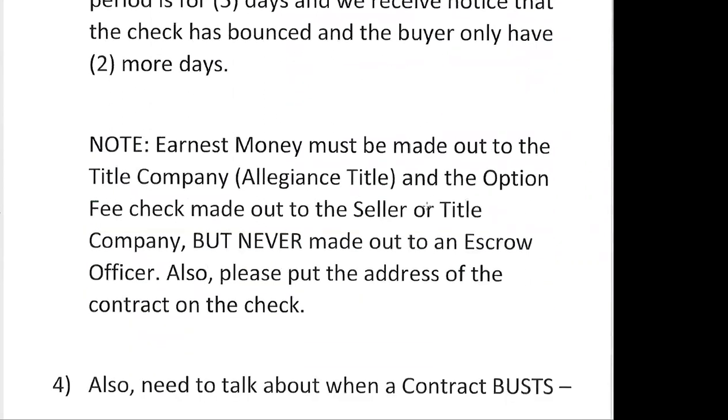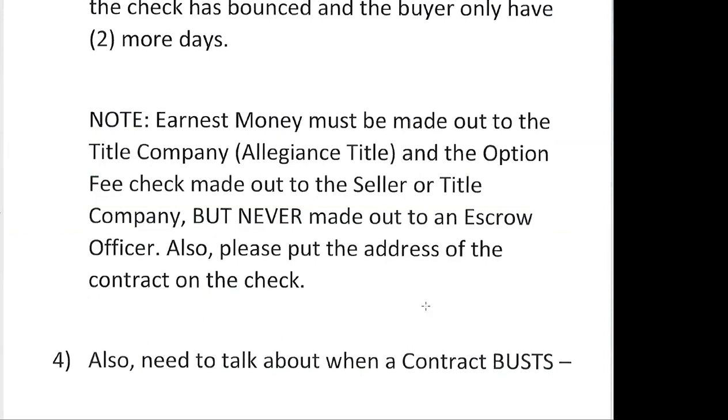Please note, the earnest money must be made out to the title company, Allegiance Title, or whichever title company you're using, and the option fee check must be made out to the seller or the title company with the new contracts out right now. Never make out an option fee check to an escrow officer. Also, when you turn in checks, please make sure you write the address of the contract on the check so that we know which one it goes to. Sometimes we get checks that have no address, so it takes us a while to figure out who it is.